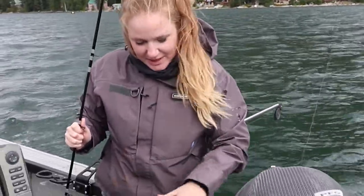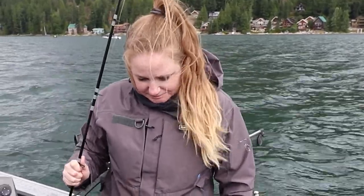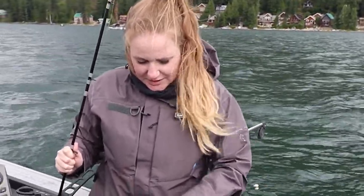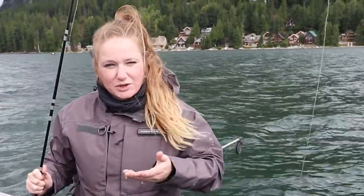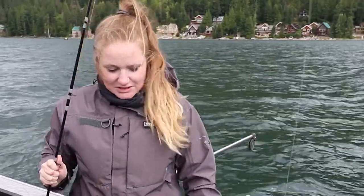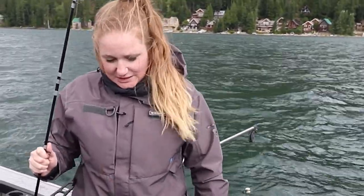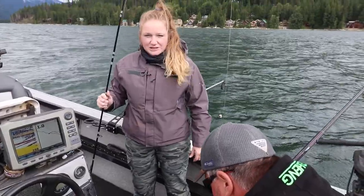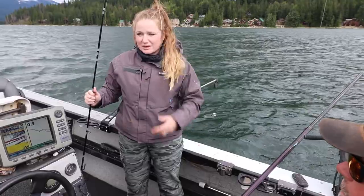The meat is like a reddish orange, and there's a fat layer in it, similar to Chinook salmon. When you cook it or you smoke it, it's got this white fat that comes out that's just delicious when you smoke it. So this is one of my favorite fish to eat. And they're fun to catch. They give you a good fight like the kokanee. They're just big kokanee that go out to the ocean.